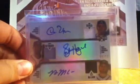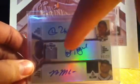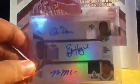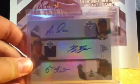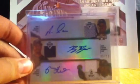Dan Uggla, Jason Heyward, and Brian McCann. And Jason Heyward's autograph, he usually doesn't sign like that, so it's pretty cool. Numbered 9 of 27. Aramis Ramirez, Ryan Braun, and Rickie Weeks triple auto. Numbered 5 of 18.